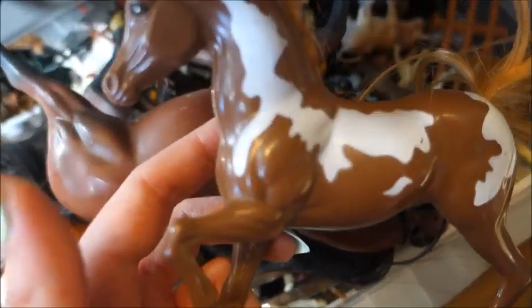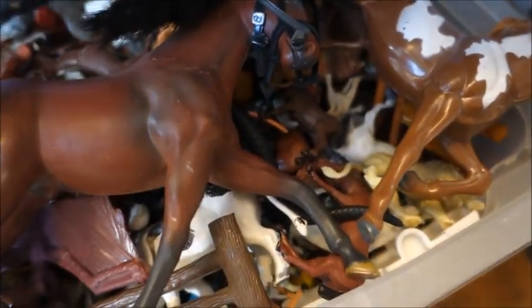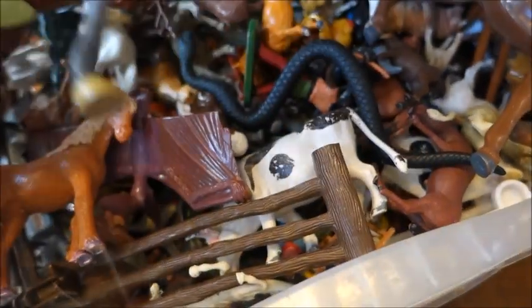Well, that's rather interesting. Because this is definitely the mold from the Barbie horses. But it's tiny. What is this? Oh, it's just a PlayStation 1, on top of all of the horses. I think all the rest is just farm animals and stuff like that.